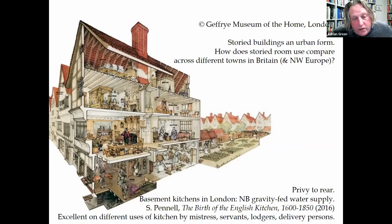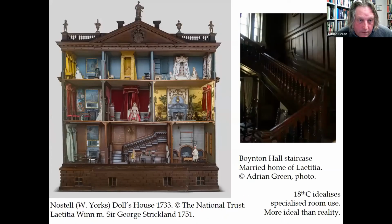So particularly for more affluent establishments, the way in which different members of the household or different people coming into the house experience rooms, I think is worth thinking about, and particularly the kind of multi-dimensional way in which rooms are used and experienced. Now, this is the famous Doll's House at what's now a National Trust property, Nostell Priory, between Wakefield and Pontefract. And it's one of the earlier surviving dolls' houses, or baby houses as they were called, in the 18th century.